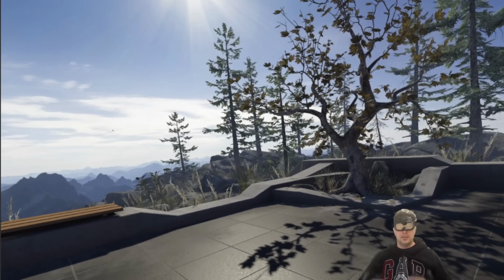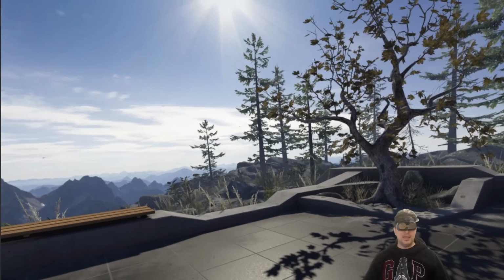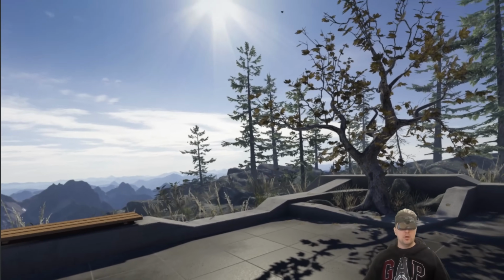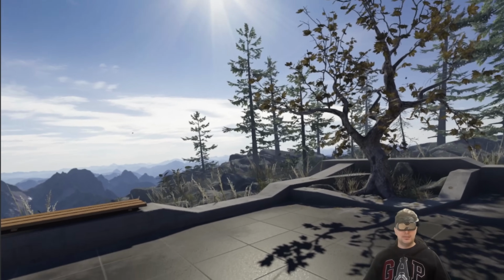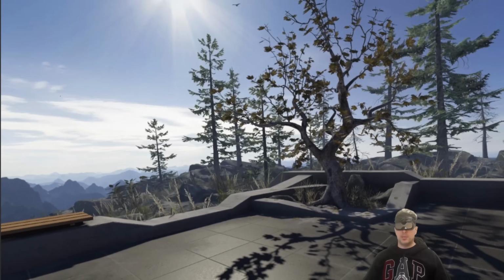loud and clear. This is a microphone check with the Meganex Superlight 8K on software version 1.3.0.1. Peter Parker plays piano.